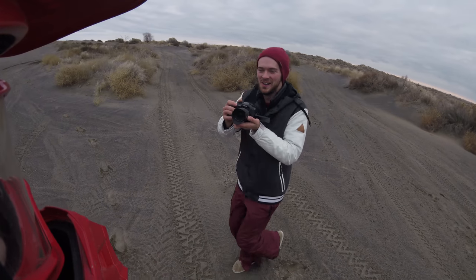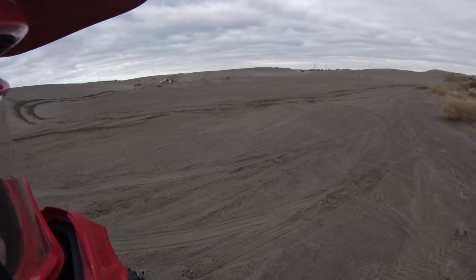You ever had the throttle stick when you're 3 feet off the ground on a wheelie? Holy!